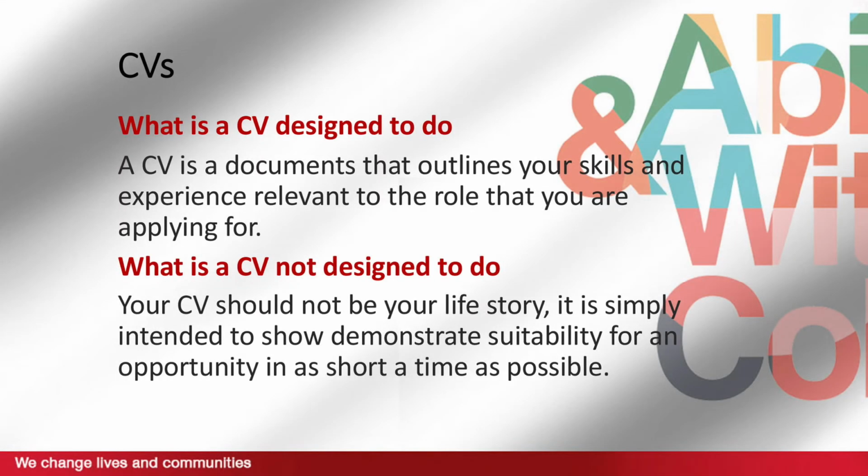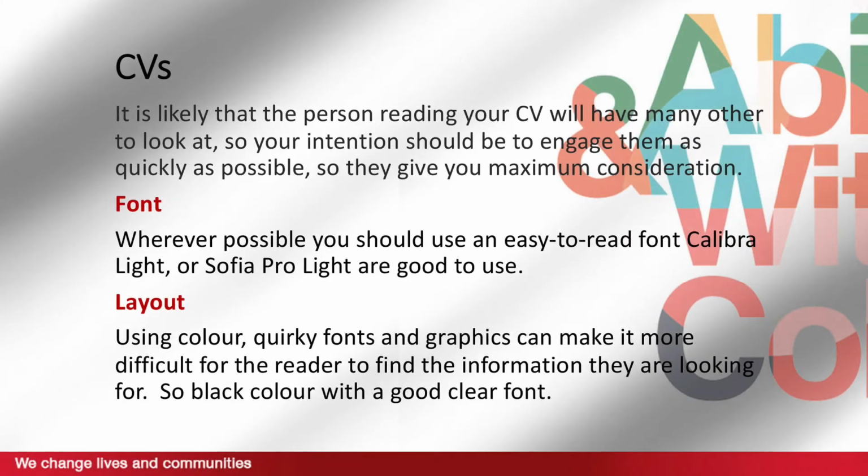So what is a CV designed to do? A CV is a document that outlines your skills and experience, which is relevant to the role that you are applying for. A CV, though, is not designed to be your life story. It is simply intended to show and demonstrate your suitability for an opportunity in as short a time as possible. It does not need to describe in endless detail everything that you have done in previous roles. It is likely that the person reading your CV will have many others to look at, so your intention should be to engage them as quickly as possible so they give you maximum consideration.